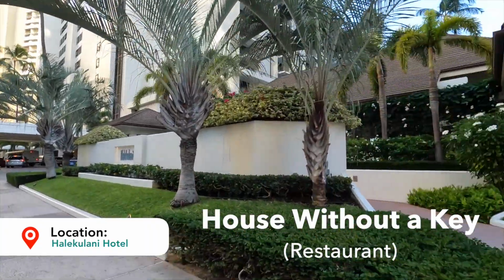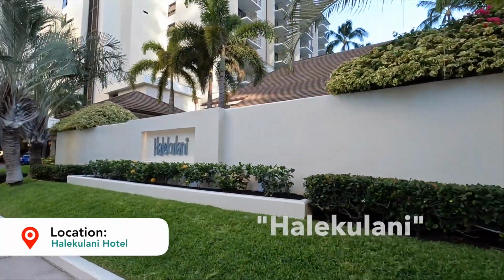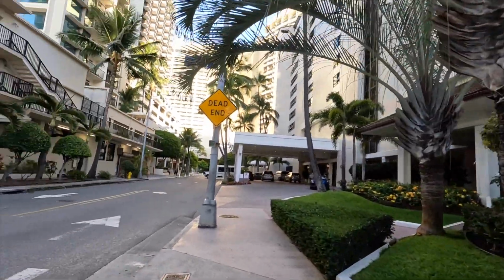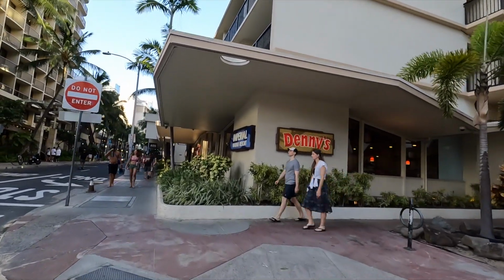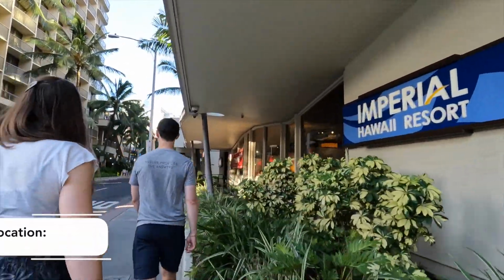Very gorgeous oceanfront property. One of their popular restaurants in the Halekulani Hotel is the House Without a Key. Hale means house, Kulani means like heaven, so Halekulani translates to house like heaven. I recently learned this not too long ago, and it's really beautiful. We're gonna walk a little bit farther down Lewers Street.